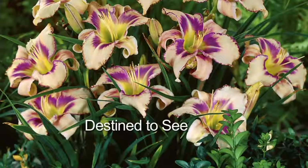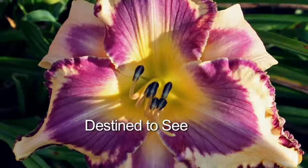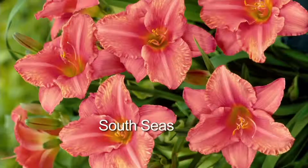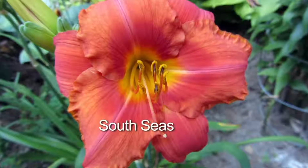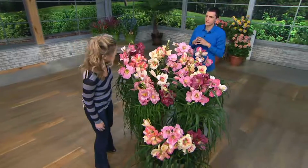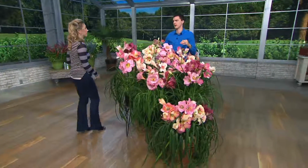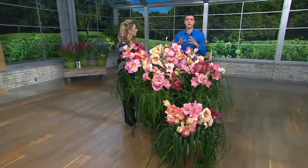Now, Destined to See, this is an award winner. I consider this a designer, like a designer fashion for flowers. And South Sea smells like lilac rose. This whole collection is handpicked by my father and my uncle. We went to Holland. We have hundreds of varieties to select from. We truly felt that these 5 were the best, and you're getting 2 of each.